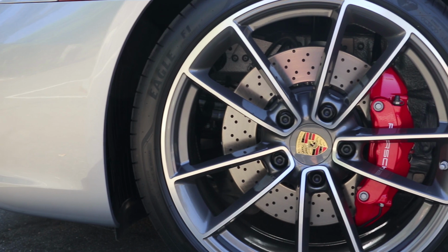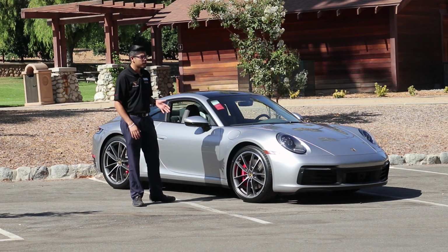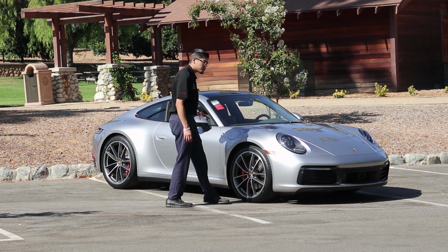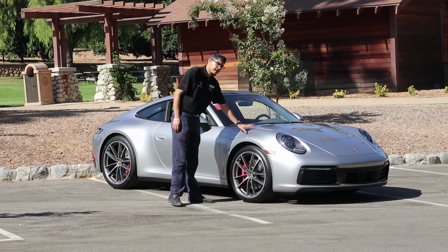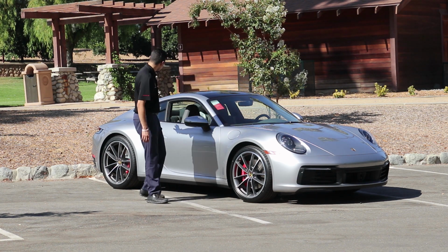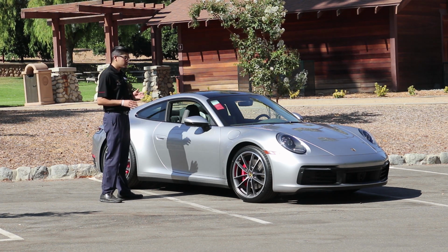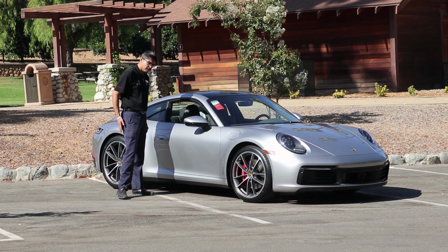So with the 992 generation, 20-inch and 21-inch rims are standard now. So you do have this staggered setup. You have 20 inches in the front, 21s in the rear, and that really makes this wide body pop. Like I said, front fenders are flared, and then you also have this aggressive rear end, which also is about 70 inches wide.